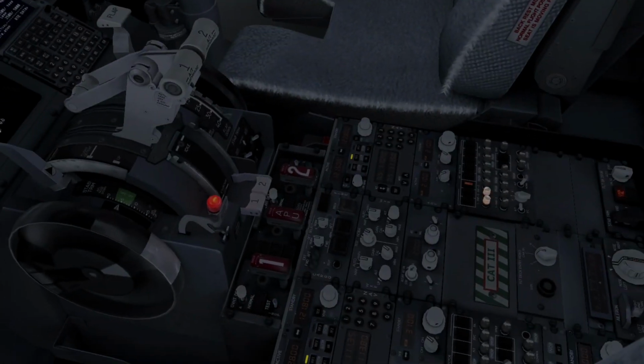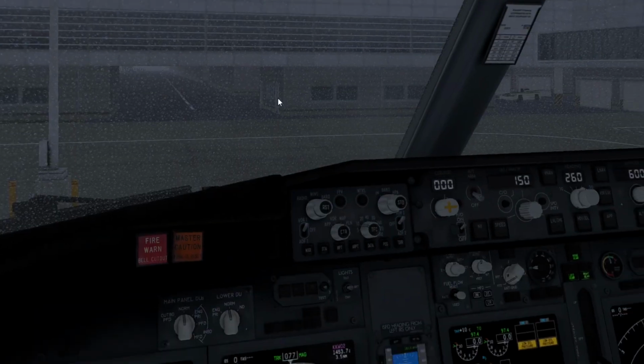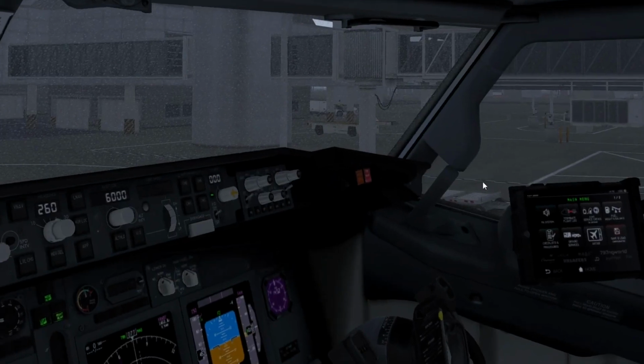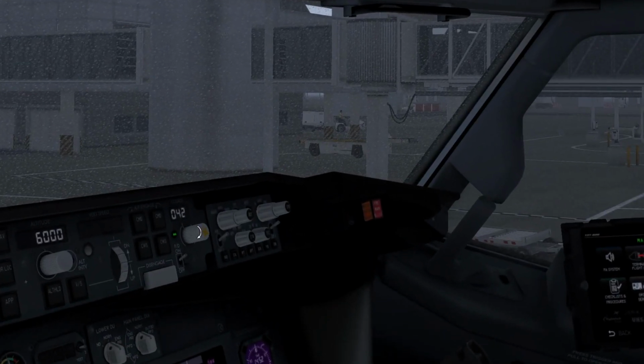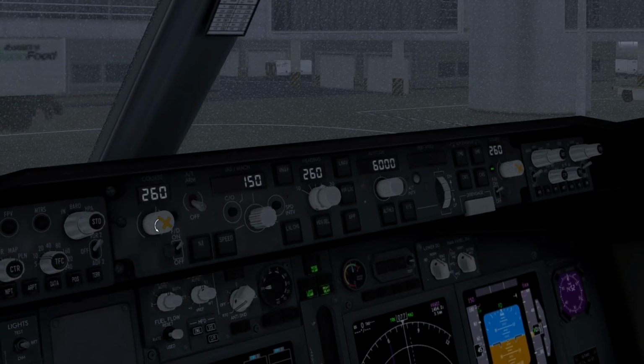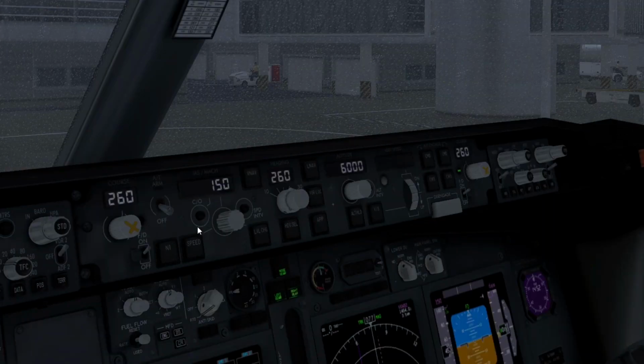We don't need to tune any VORs on the departure, I don't think. So we'll just tune 260 on the course for just the heading, for just reference. And 260 on that side, 260 on that side. And we shall do the checklist.